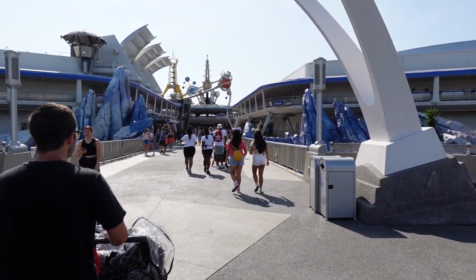To the Caribbean, but now it looks like we're getting close to our TRON boarding group. It's about 35 minutes away. I think we're gonna start heading to Tomorrowland. We might try to get on Buzz, not sure, but let's go ahead and take a look.